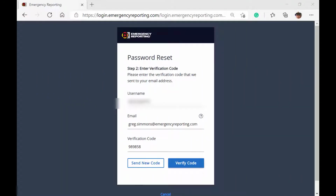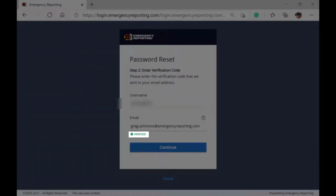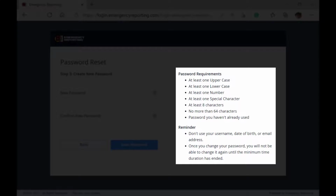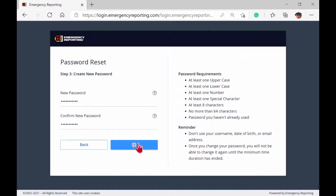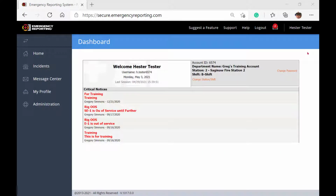Entering that code and clicking the Verify Code button will open a new page with the username, email, and a green check mark, indicating that your account has been verified. Clicking the Continue button will open a new web page where you will be shown the password requirements for your work environment and require you to enter your new password twice before clicking the Save Password button. Once the password is saved, you will be taken to the home screen.